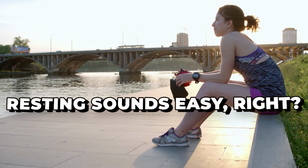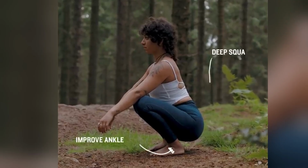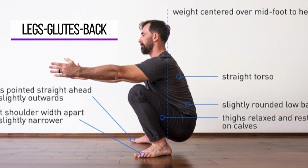Resting sounds easy, right? But the resting squat is a bit of a challenge, especially for beginners. It's an important mobility and stability stretch that will challenge your range of motion, balance, and coordination. The resting squat stretches your legs, glutes, and back.